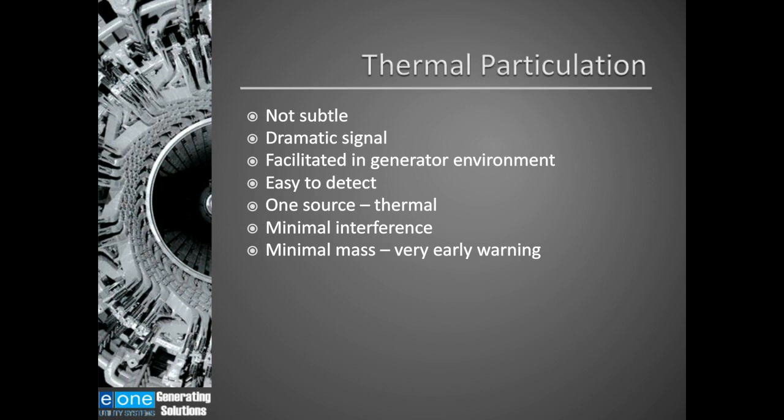There's minimal interference, again, because most generators are sealed. And minimal mass will give you an early warning. The size of the hot spot can be in the neighborhood of the size of a cell phone. A very small area will give you an indication that you have overheating in the generator.